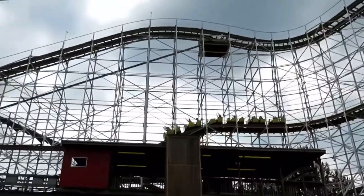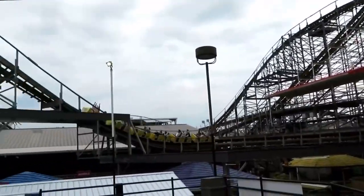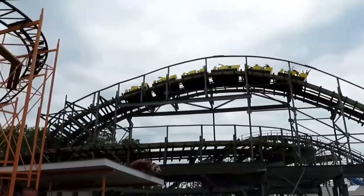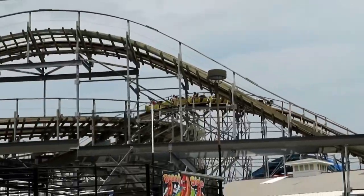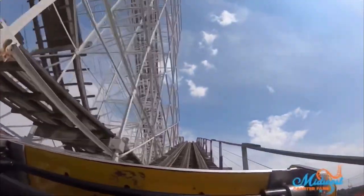Now, this coaster goes around Kittyland area, goes around the Tiger and next to Lake Schaefer, and then inside the structure of the Hoosier Hurricane, which is really cool. So let's go ahead and go over the ride experience. And this is sitting in the front row. We took this last year. This POV was taken last year of the Cornball Express.